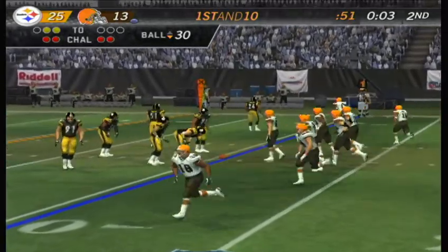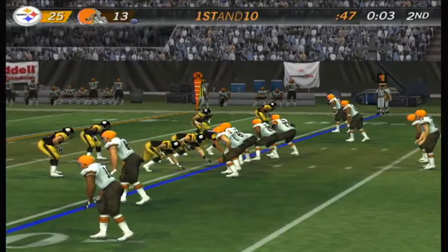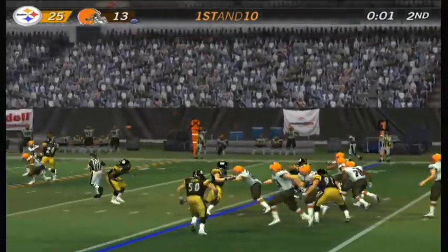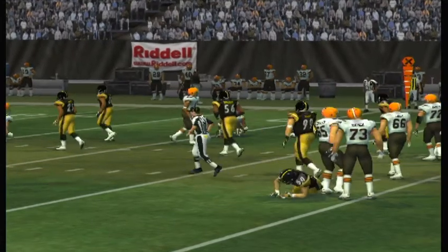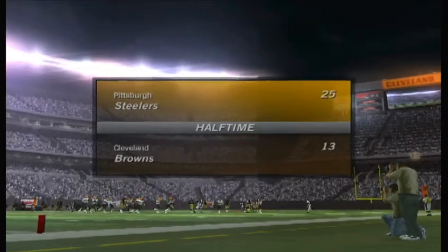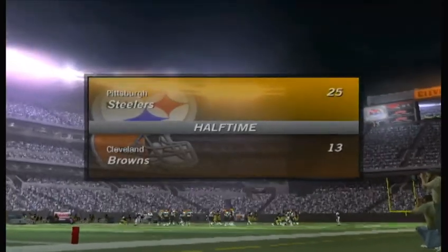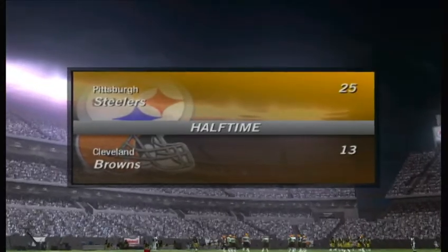On the 30-yard line. Back in the gun. Anderson will work out of the shotgun. With the throw, Carrier is there for the tackle at the 42-yard line. At the end of the second quarter with the score, Pittsburgh 25, Cleveland 13.